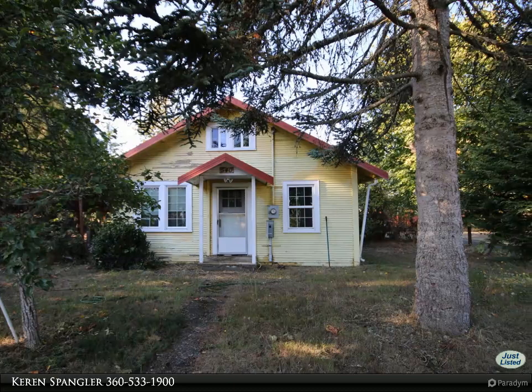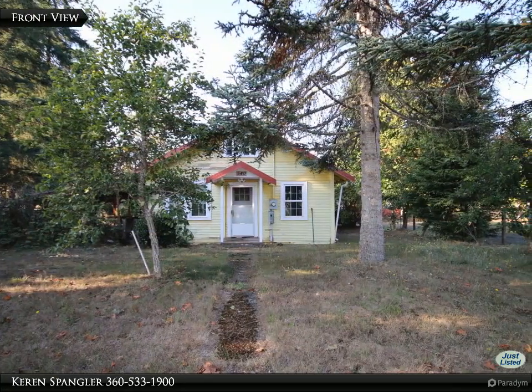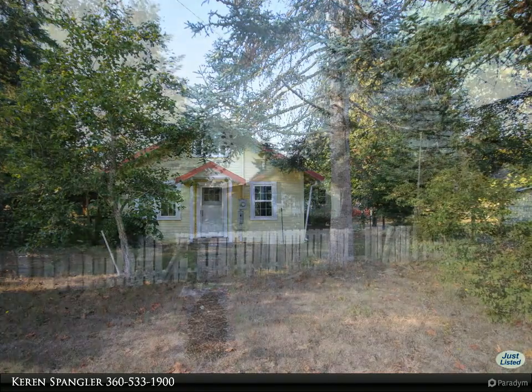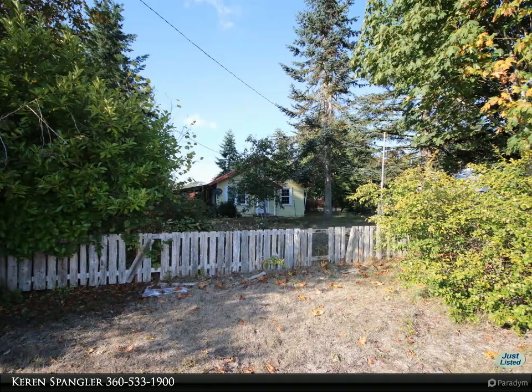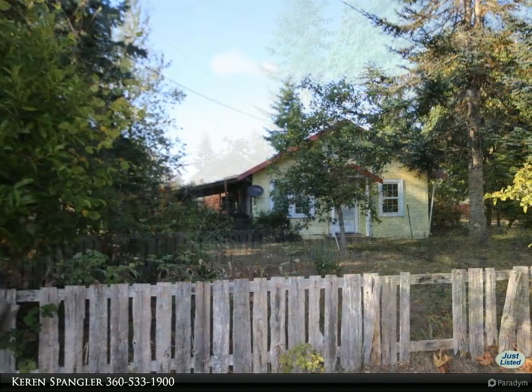Take a peek at this fantastic double lot in Satsop. This charming home has two wonderful lots with a potting shed, pump house, and shop. Inside the home is a built-in office area off of the laundry room, remodeled bathroom, and cozy living area. Attic is fully finished with OSB.